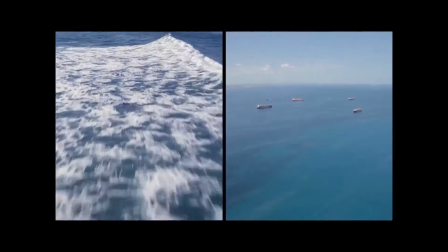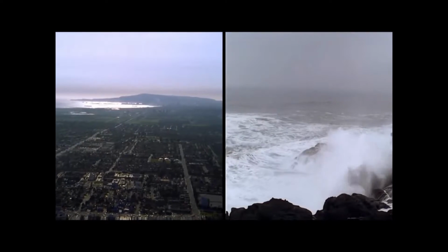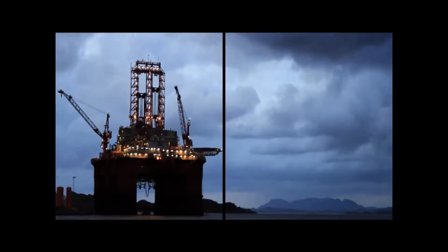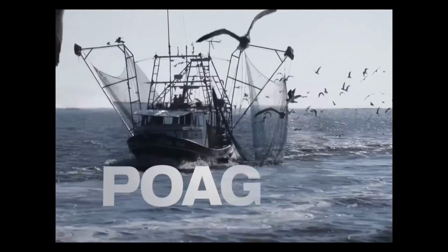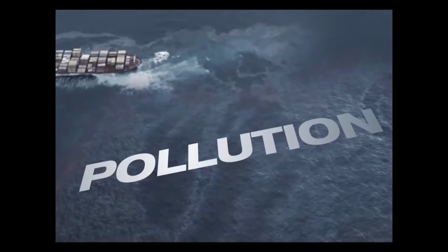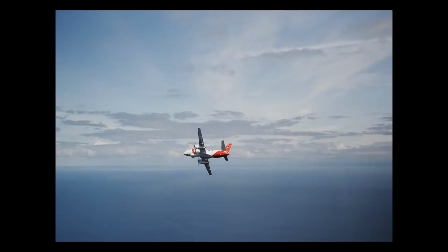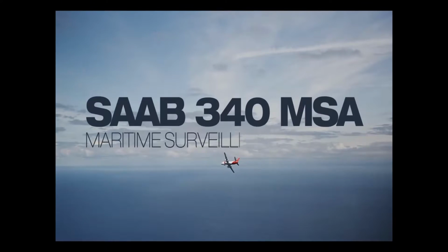71% of the Earth's surface is covered with water. Over 90% of the world's trade depends on sea freight. Nearly 2/3 of the world's population live in coastal areas. Trade and human activity on the world's oceans continue to increase. And so do the threats. When safeguarding maritime borders and coastal areas, the key to success is full situational awareness and the ability to manage and control all agencies involved.